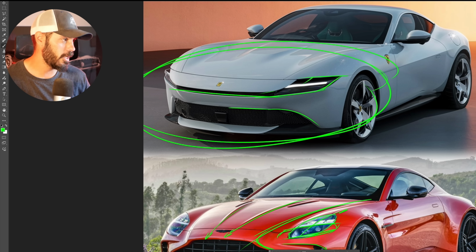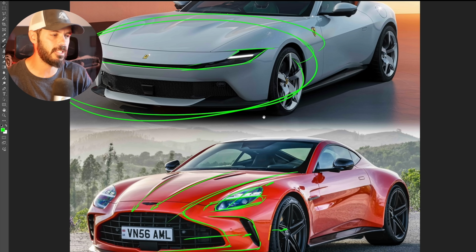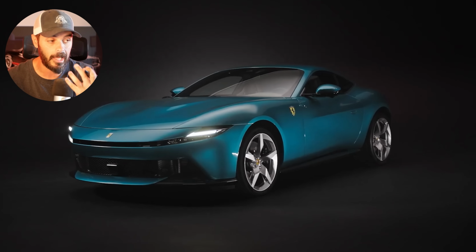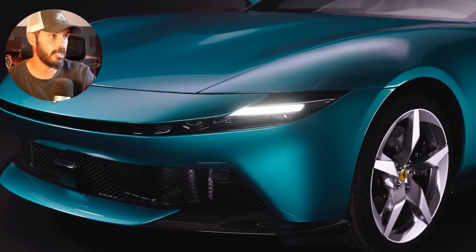So looking at the before and after here, we can remove these lines, toggle between them. Here is the before and the after. It just looks a little bit more balanced, more harmonious, when we have specifically the curvature in the lower section compared to the original one. But still, it's a beautiful looking design. I don't want Ferrari to go any more minimalist than what we have right here. This is minimalist enough. We still need to have a personality for the vehicles, specifically when we're talking about an Italian exotic like the Ferrari.